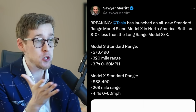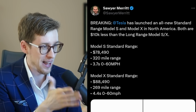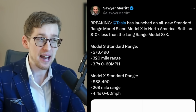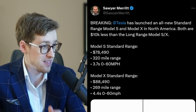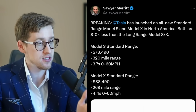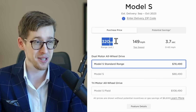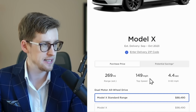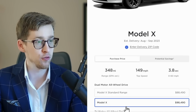Tesla just released two new trims, one for the Model S and one for the Model X, basically $10,000 less for each, but less range, and they made them a little bit slower, but they are still very fast vehicles, and the range, at least on the Model S, is pretty good. On the other hand, the Model X would now only have 269 miles of range instead of the 348.